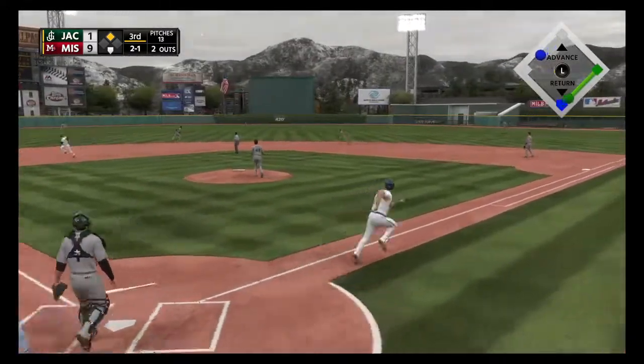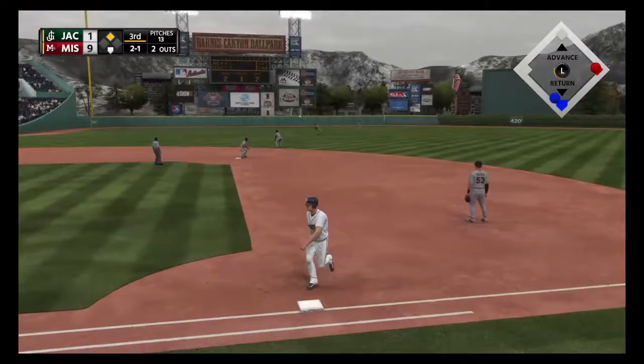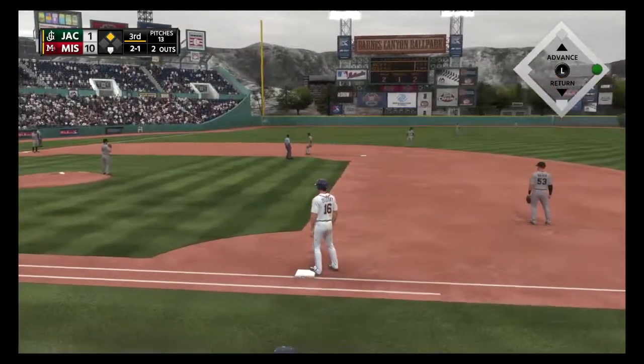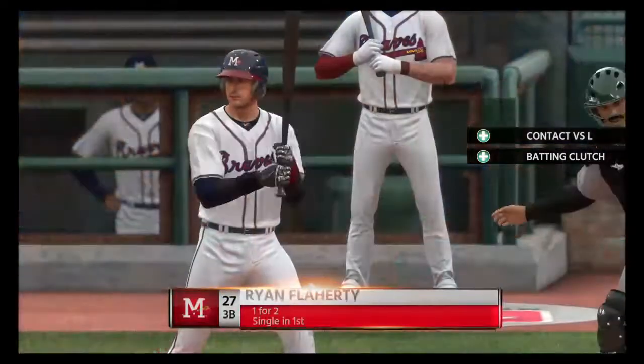This one's flared toward left center, and that's going to fall for a base hit. They're going to extend their lead as the runner scores from second. I see you working, big guy. Good job. Way to get on base.